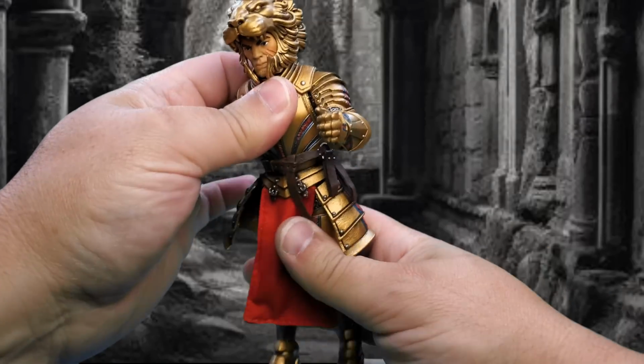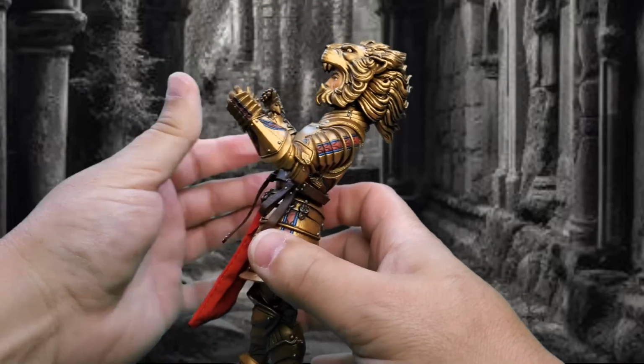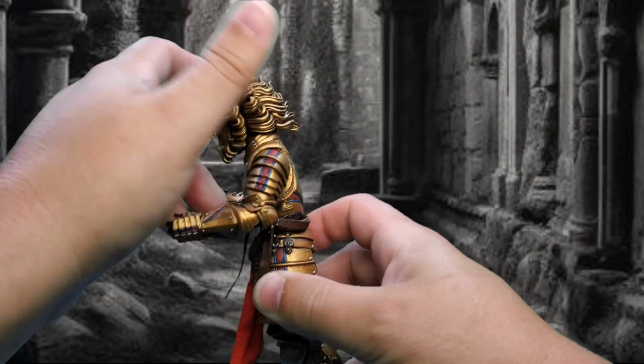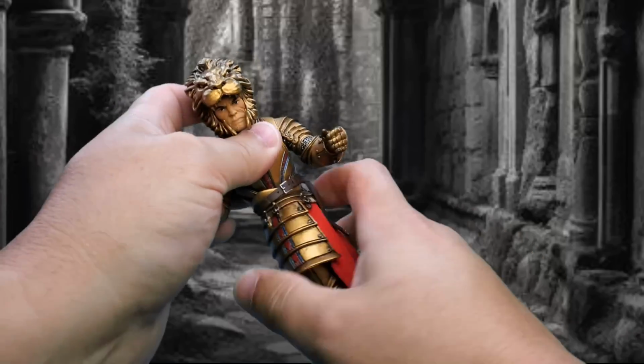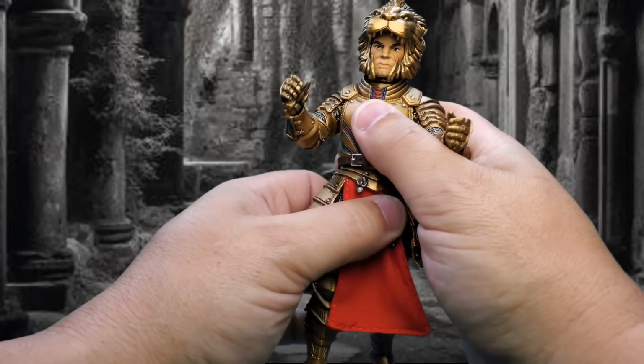Ball joint at the waist gives him all kinds of hula. He can lean left and right. He can lean back about that far. He can lean forward about that far. And 360 degrees of rotation there as well.